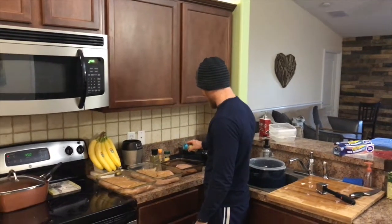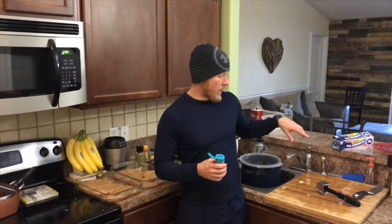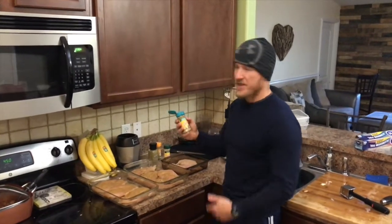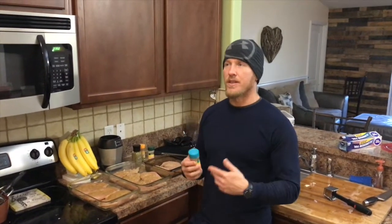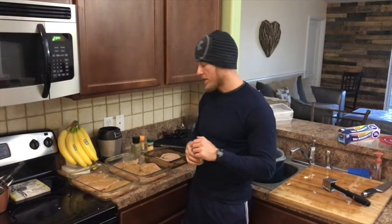Alright guys, so over here you see me doing chicken. We use a meat tenderizer to flatten the chicken out a little bit, then we throw it in our little glass. We use Mrs. Dash seasoning. A lot of people ask us about seasoning. We change things up, but for the most part what we're using is Mrs. Dash salt-free seasoning. We could overdo the seasoning just a little bit, but we know we're not doing too much harm to our body in the process of it.